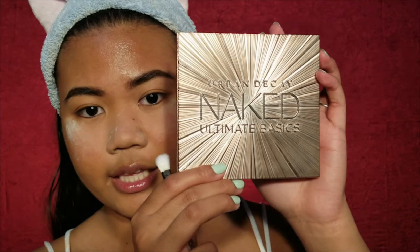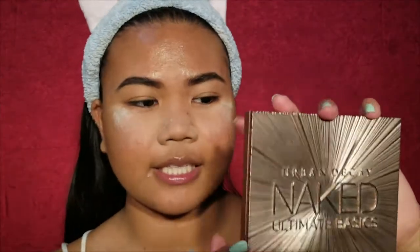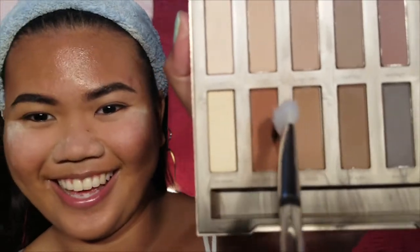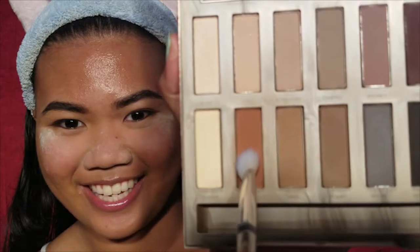I really love this palette because these are more basic, natural shades. You can see the shades here. I like to use the shade Extra Bitter, this one over here. And the brush that I'm using is the one from ELF, the 205. I like to do this because it will help to define my crease, but not too much, you know.